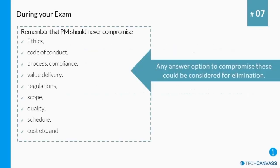While you take up the exam, consider this thumb rule: the PM should never compromise on ethics, the code of conduct, the process aspect, compliance and regulations, scope, and quality. Wherever you see any answer options contradicting or compromising these parameters, you can consider eliminating them.